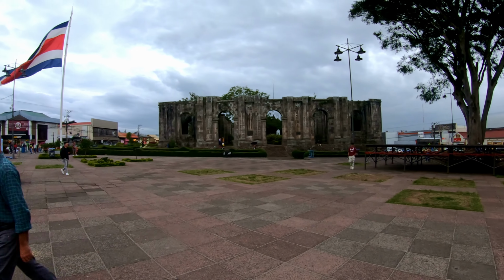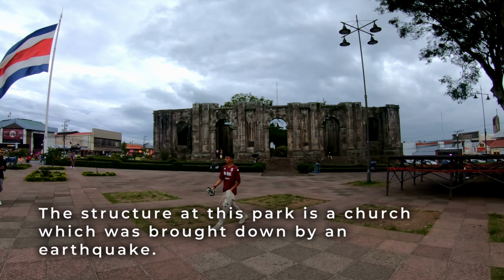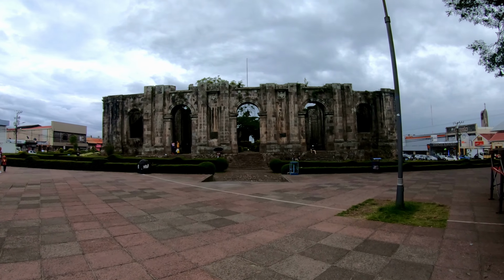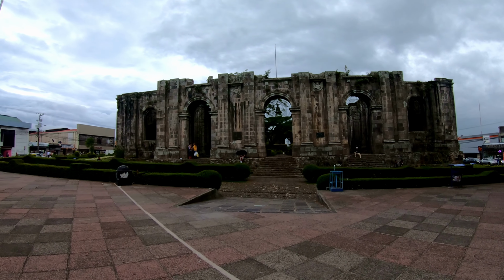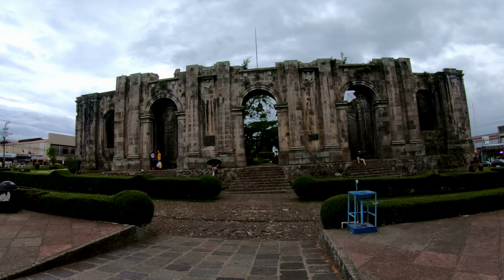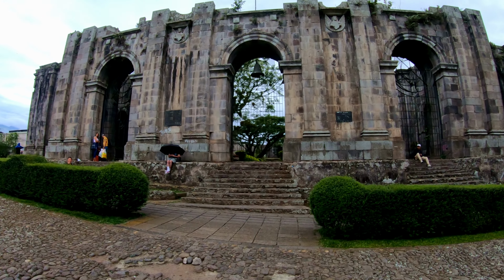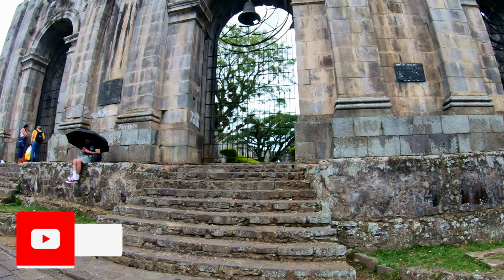And here is the ruins of the church that was brought down by earthquakes. Now on Google, it said this is open 24 hours, but it's not open. So maybe it's not open on the weekends or something. Maybe there's staff that staff it. If you know, let me know in the comments below. We'll go take a look inside though. But it's massive. Would have been a massive church, you can see obviously from the footprint.